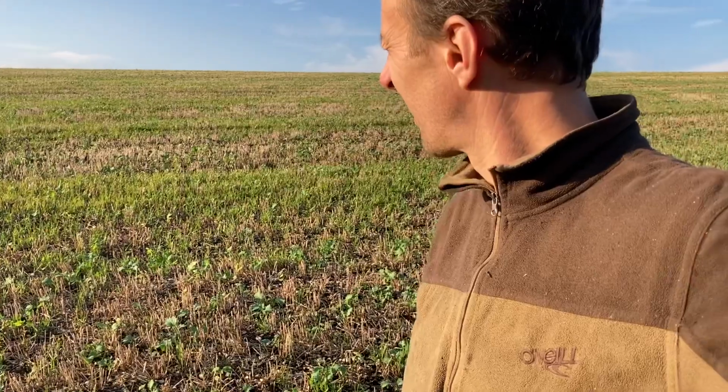And I have some conventional beans as well, but they're not ready, and a neighbour that might want a bit of combining doing, but we'll see. He might have mended his combine as well soon. Anyway, see you all later.